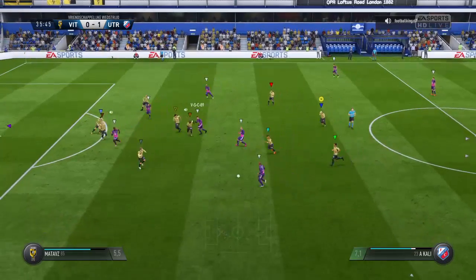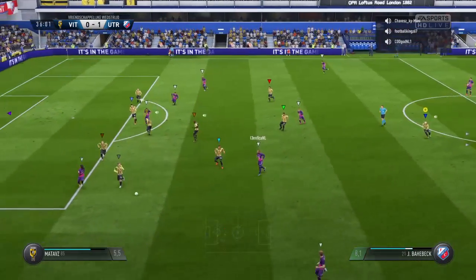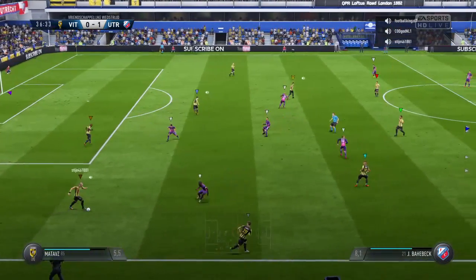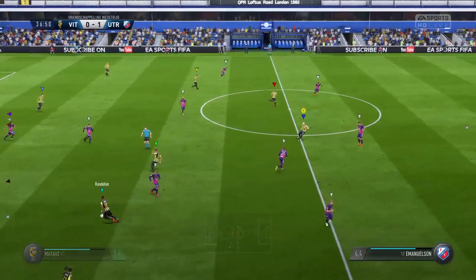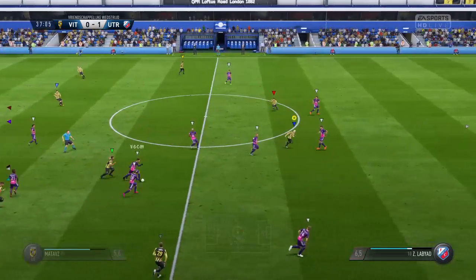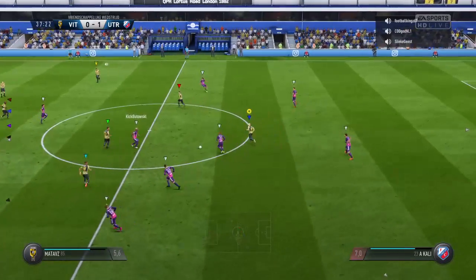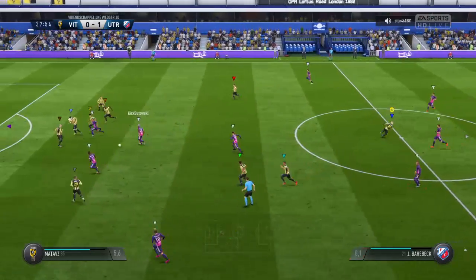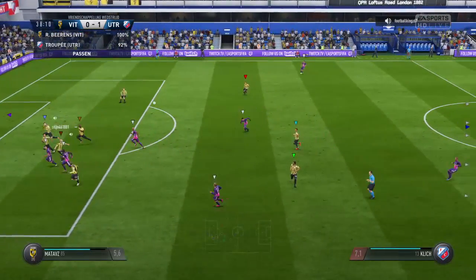Emanuelsson. Bit of keep ball going on here. On the move and able to cut out the pass. Donald. Could be a chance here. They've got the ball into a good area.